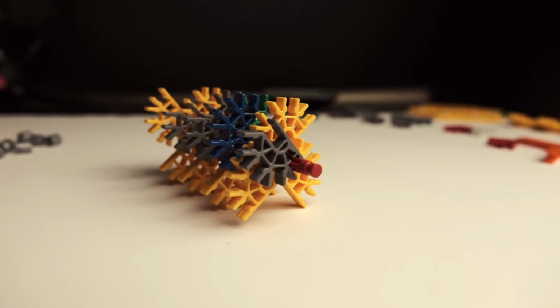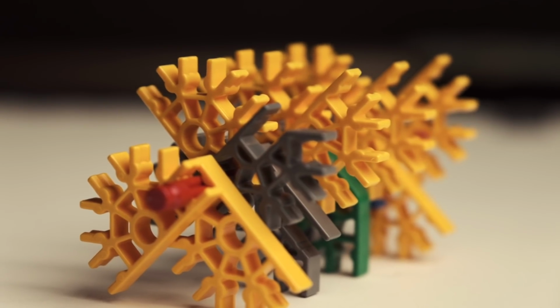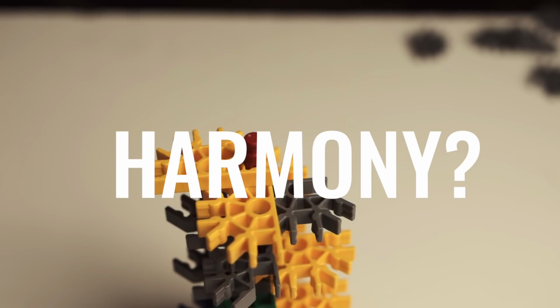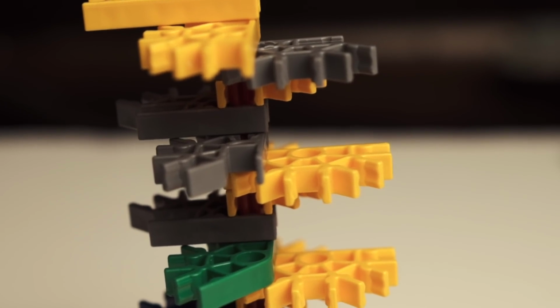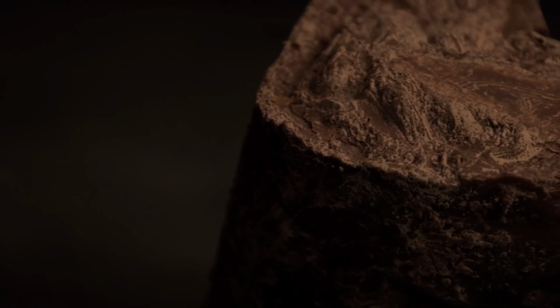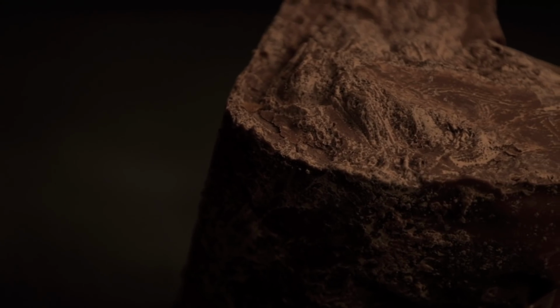That didn't turn out great. Why? Having both types of crystals mixed together like this, there's no harmony. They don't fit together nicely at all. We have gaps and breaks, and it sort of developed randomly, which is much like bloomed chocolate.